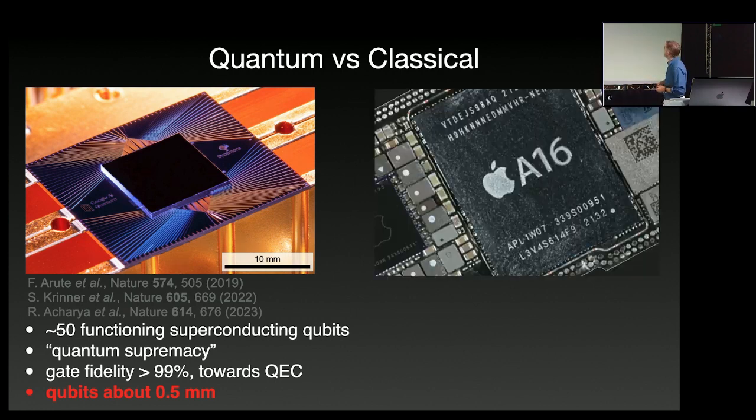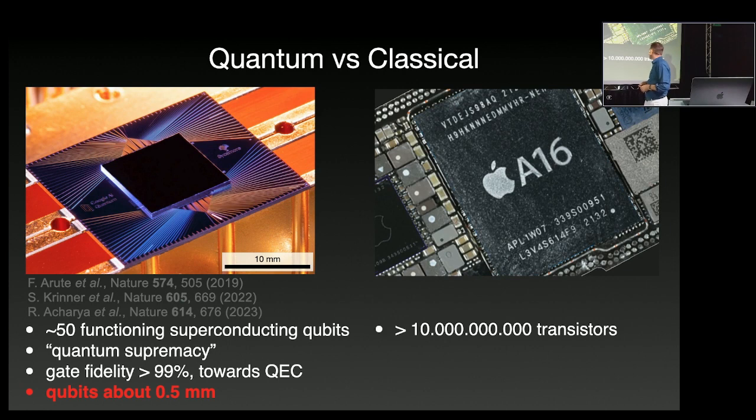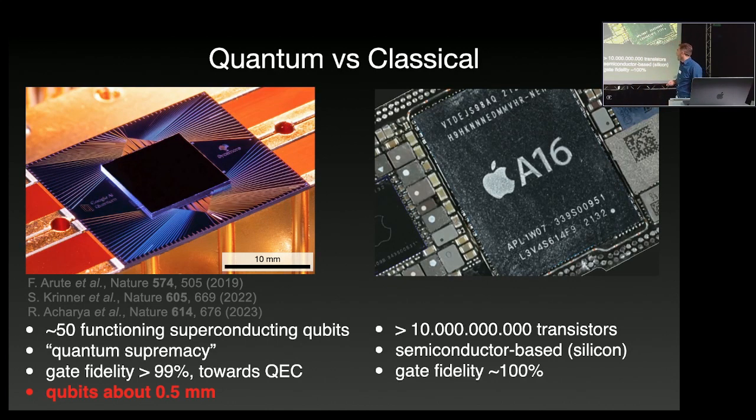So this could make you think that what you have in your pocket with your iPhone or with your cell phone is quite different, right? First of all, it has about 10 billion bits or transistors. It's vastly more scaled, and it's semiconductor-based, so it's not a superconductor, obviously. So it's based on silicon, and the gate fidelities, I don't even know the number. I think that the companies don't really publish them. I think they must be extremely close to 100%, because otherwise you couldn't do what you're doing on classical hardware.